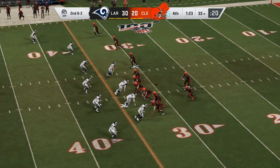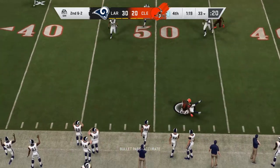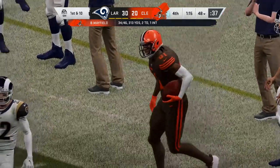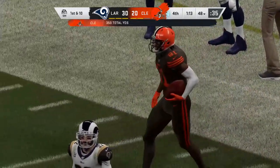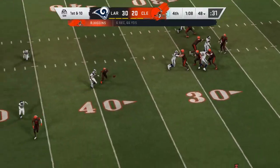Mayfield trying to get him up to the line as fast as he can. Throwing again on second down. Mayfield, throw left side to Higgins. And he slips up past the 45 before being tackled. 16 yards, a first down.